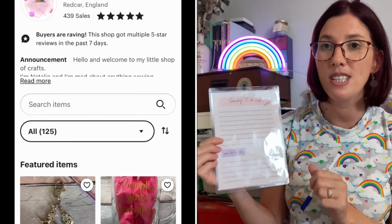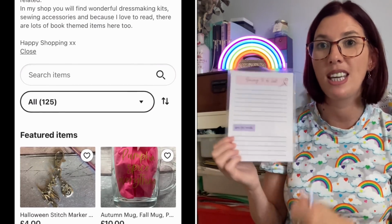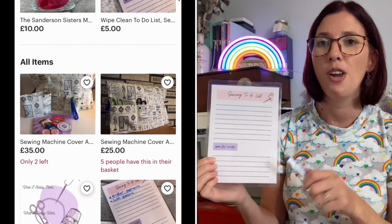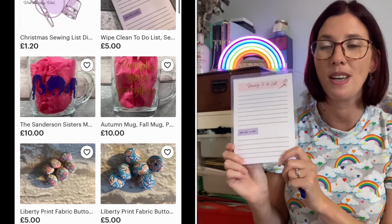So thank you, Natalie, for sending this to me. I have used it and it's wiped clean really well, which is great. And I think I'm going to keep this next to my sewing machine for moments of inspiration, and also crossing off all of those lovely things that I've been getting up to in my sewing space.